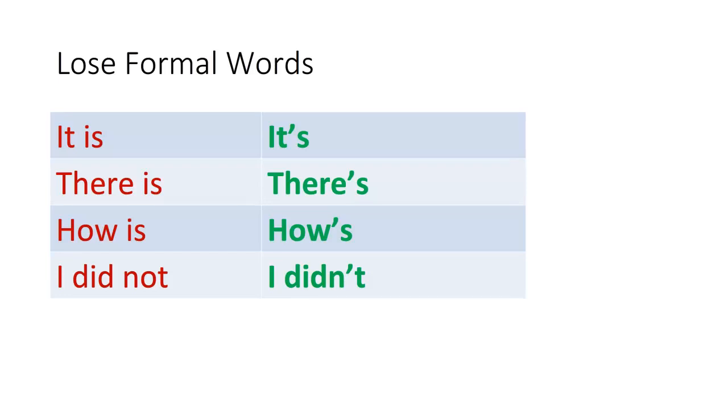So when you're writing a speech, if you have to give a speech maybe at a wedding, or if you're presenting in front of a room full of people at work, just take a look through the speech and see if there's ways you can make it sound more casual. And a big, easy win is to just look at the little connector words here, like "it is," "there is," "how is," "I did not," and just make it sound less robotic.